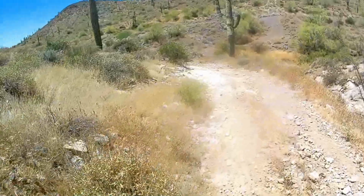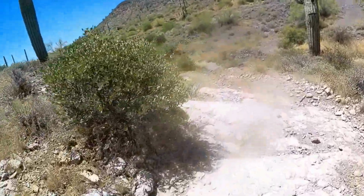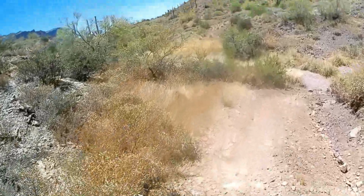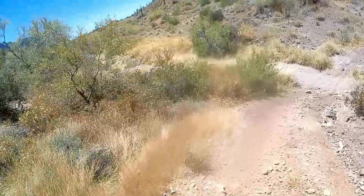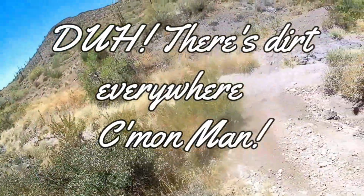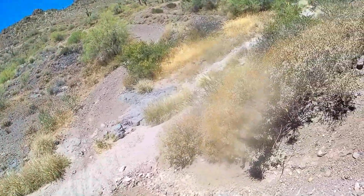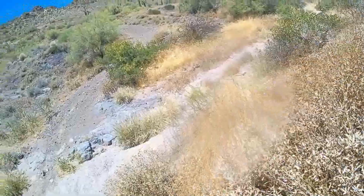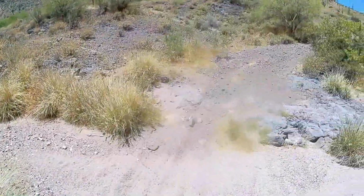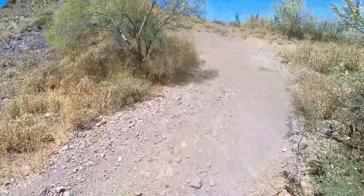All right, hiking down to the wash. Loose dirt here, be very careful. I think I'm gonna head into the roughage here. Maybe go sideways. This rock will help me. Okay. Oh, made it. Up the other side.